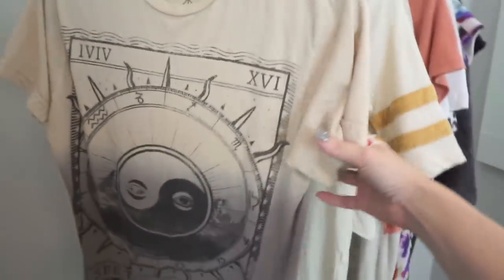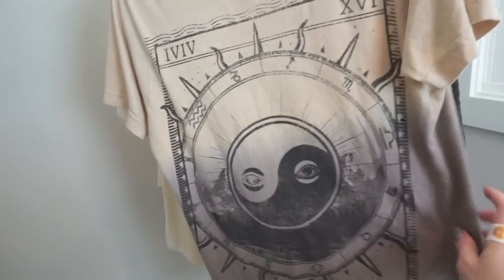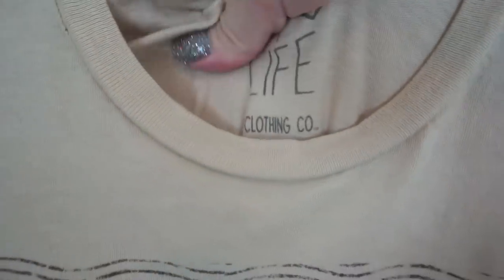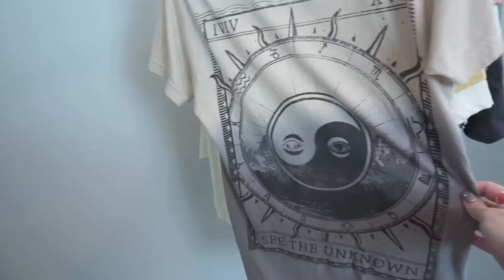Okay, this next one is so soft. This might be the softest t-shirt that I found. It says, See the Unknown. It's got almost like a yin-yang kind of zodiac thing on it. And it is by Life Clothing Company. So Life Clothing Company, it's an online store. They put a lot of stuff on Instagram, but anyways, I'll probably list that at $30.